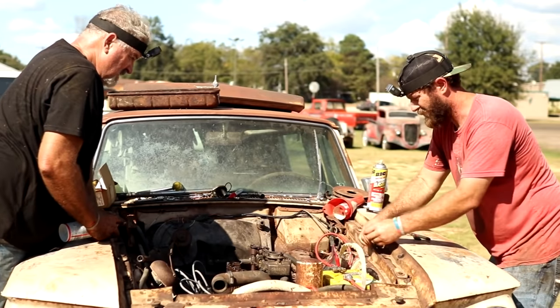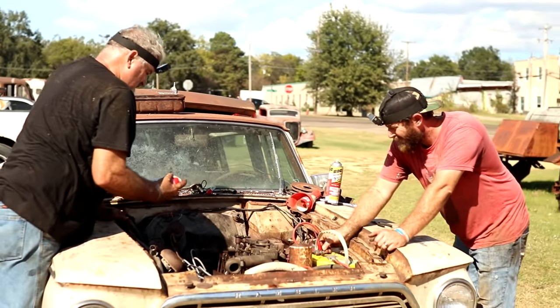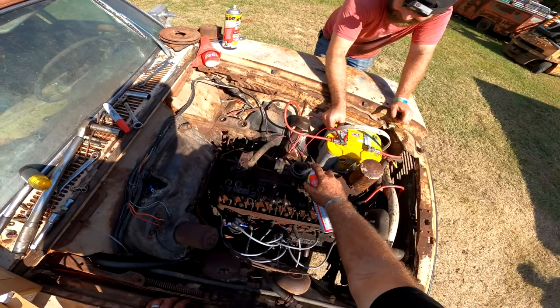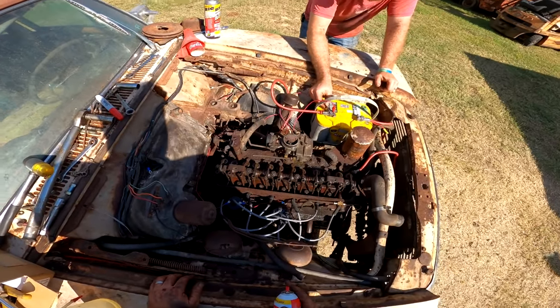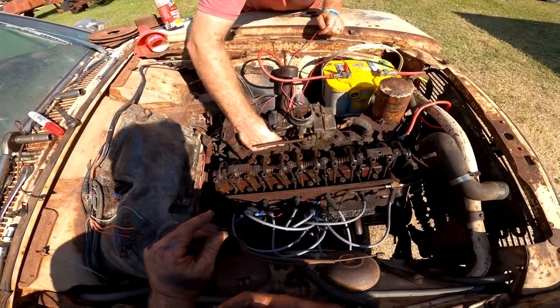Or don't. Come on, girl. At least putt or try. As long as we've got the firing order right. Right.